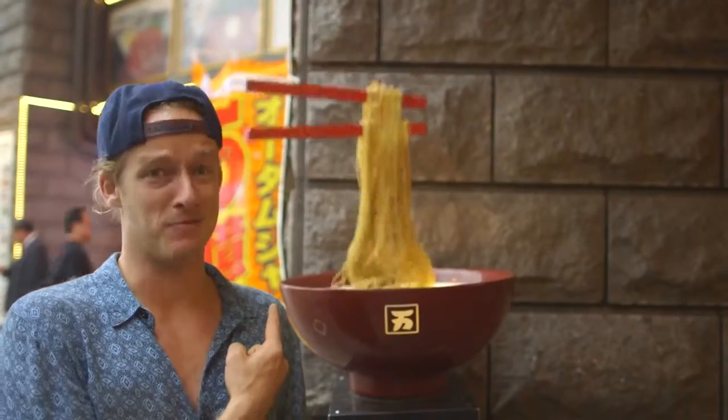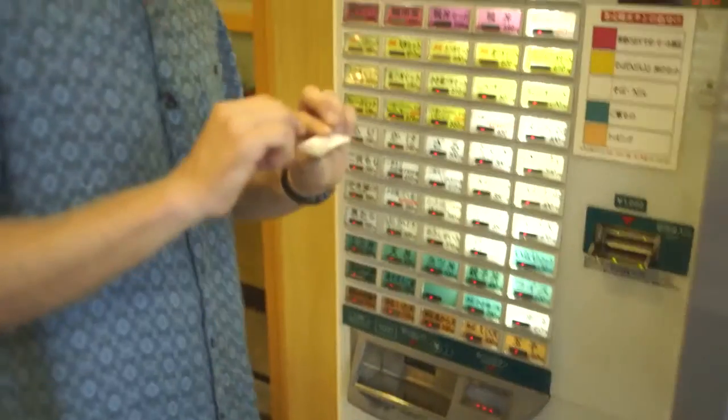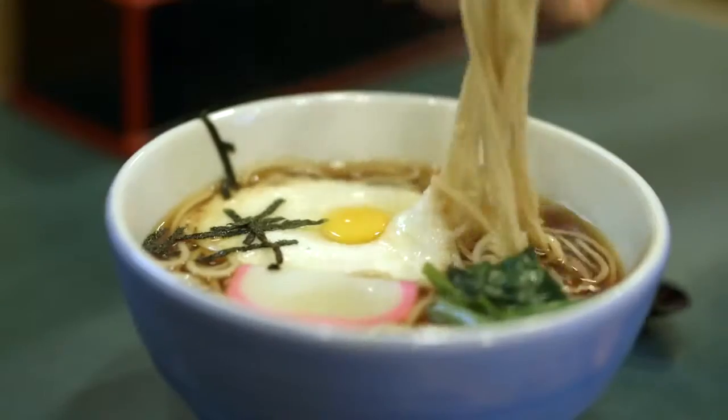All this running around is making me really hungry. So here we go with that. Have a try. Oh man, that's good. Not bad from a vending machine. A random choice. I think I did alright.